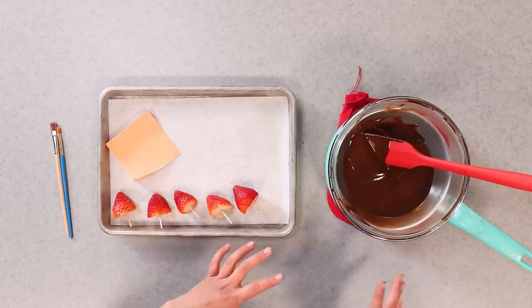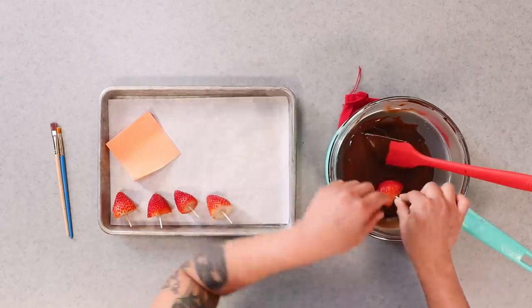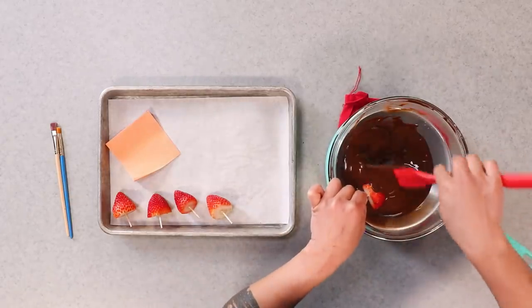So in order to incorporate the rule that I have to involve the Grammys, I'm gonna do chocolate covered strawberries, but we're gonna cover them in gold. Billie's got 5 Grammys, so I wanna make 5 gold strawberries to show that on the cake. So I've already taken some strawberries that I've cut and I'm just gonna stick it in the chocolate. I wanna cover it completely.